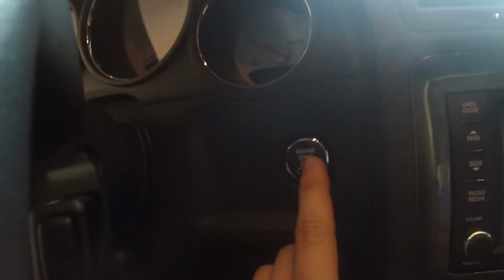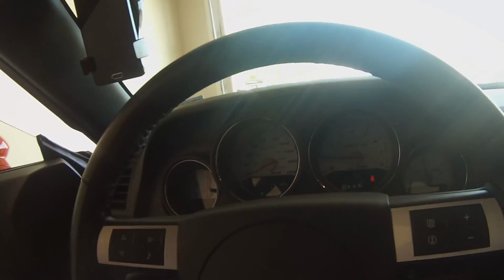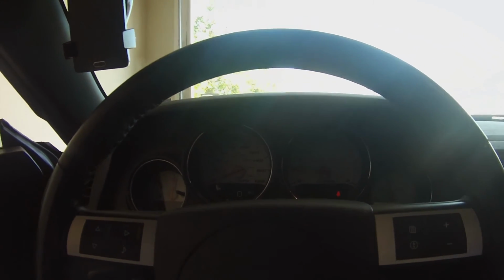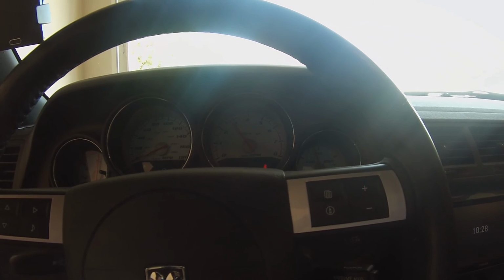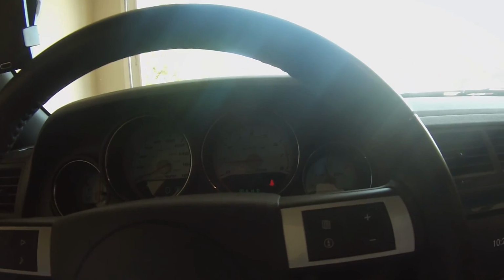So let's go ahead. You can put the key anywhere. Put your foot on the brake. Nice Mopar Hemi sound. Take it for a test drive. All right, so now we are sitting in the 2008 Challenger SRT8.